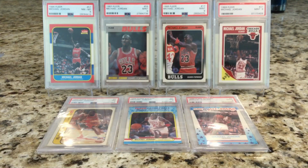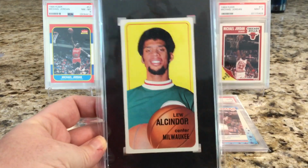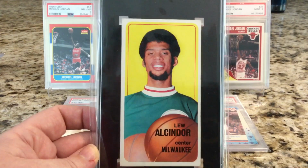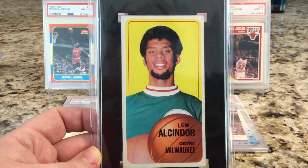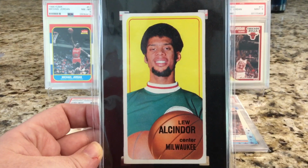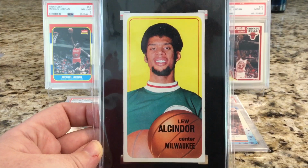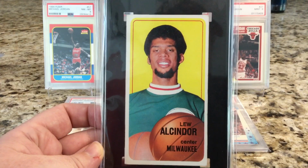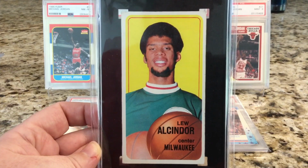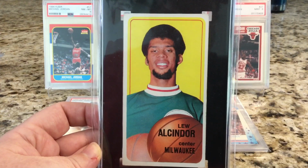Next up, second year Jabbar or Lou Alcindor. And that's in a 4.5. Kind of zoom in there. This year I picked this up and actually got a pretty good deal on it. I love the cards, the tall boys in the SGC holders, especially with those white borders and then the black on the SGC. Beautiful looking card. Interesting pose from Lou Alcindor there, but nonetheless, second year Kareem.